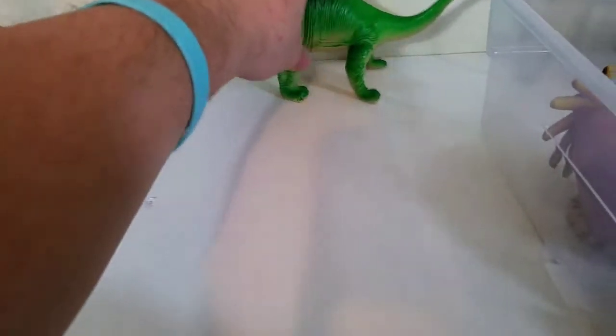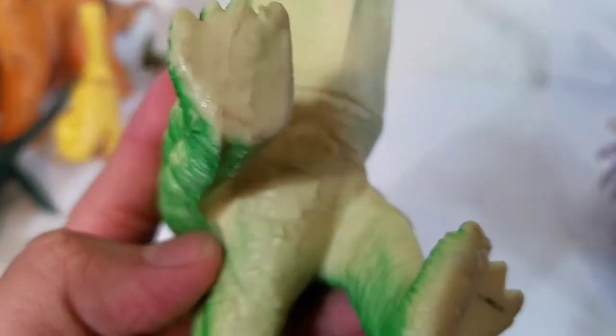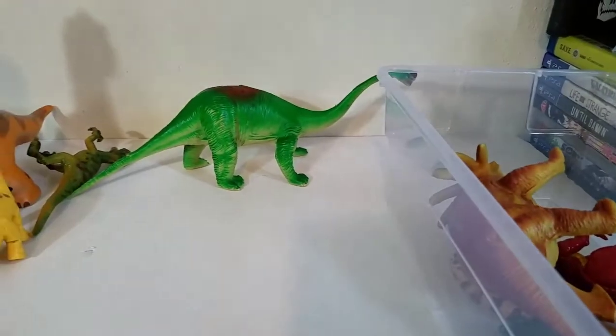Now this one is from 1985. It's Imperial something, the brand is. But as you can see there, 1985. I'm going to be listing him for $8, so that's not bad.